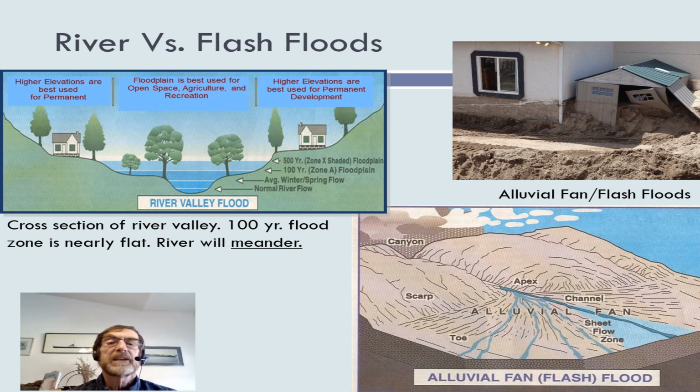With that main message in mind, I want to just take a moment to mention that while we really emphasized river flooding in our main message, in addition to river floods, we do have alluvial fan floods or flash floods all around the Carson River watershed.